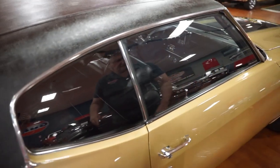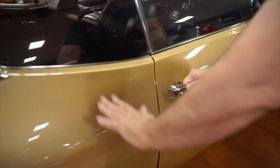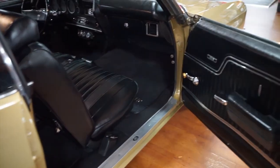Look at this. No mirror on the right-hand side. If you want one, we'll put one on for you. Not a problem. Now, this door doesn't need adjusted. It has a nice fitment on it. Really great. Tinted glass on the side. I'm going to call it tinted anyway. It looks like it, so we'll call it tinted.